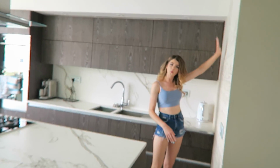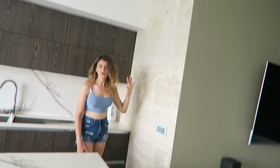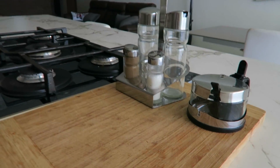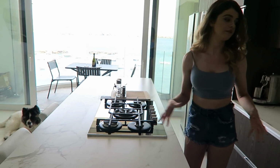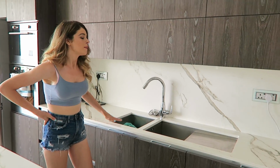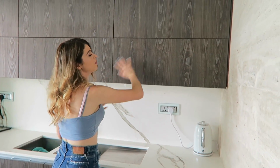Nice stone wall. I actually really like this because it's got that sort of earthy tone to it, which I'm into. And then we have this huge island, which I like, and it's good when we're cooking so we don't have to fight. I hate flies so much and they're freaking everywhere. But sink full of cleaning products because we just cleaned. But yeah, we just have a kettle here, and then we have cups and stuff in there.